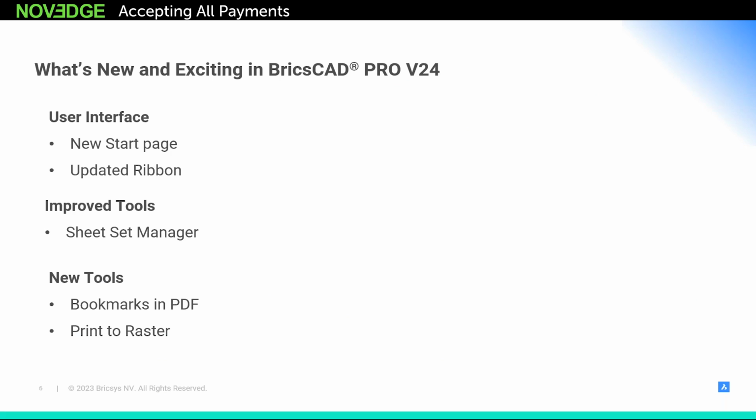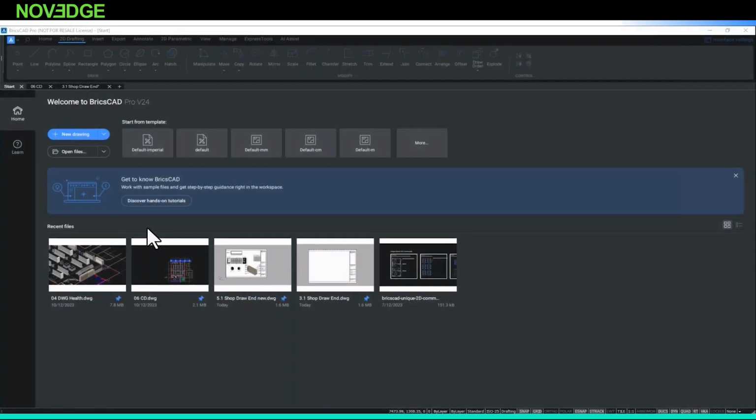The Bricsys UI team has conducted many hours of user testing and user interviews to learn what our users like about BricsCAD and where our users see room for improvement to make BricsCAD even easier to use, learn, and adopt. Now, this resulted in a new start page and an updated ribbon, along with improvements to existing tools and the introduction of new tools. So let's take a look at some of these improvements.